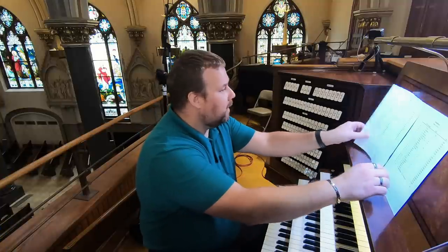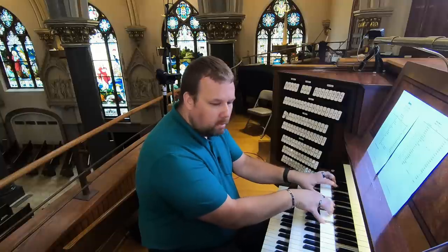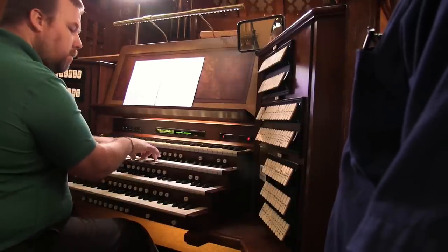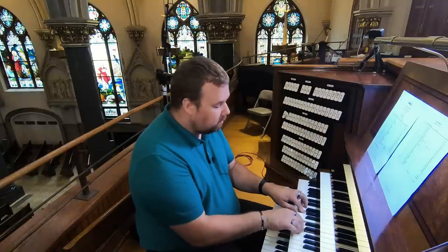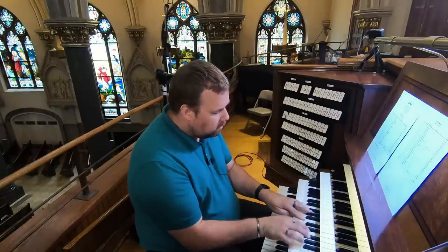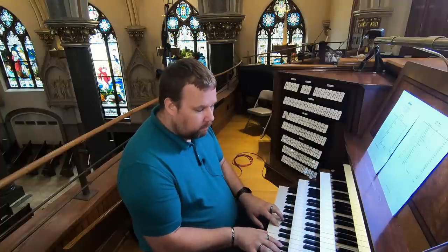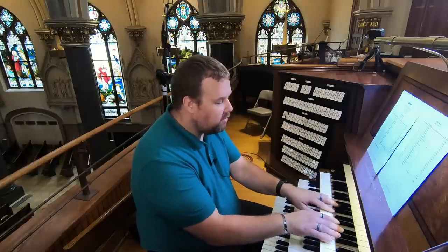Yeah, we have another 8-foot diapason in here, which is Kimball. So again, contrasting with the other two. Yeah, similar sounds, but just different volume levels and placement. Absolutely. And we have its 4-foot octave, which was new by Schantz.